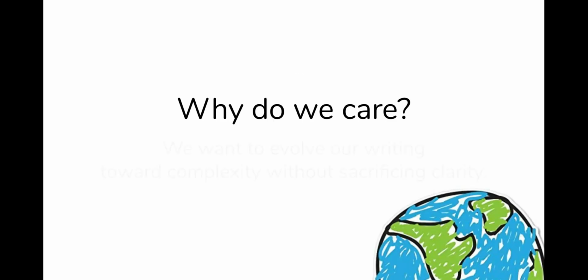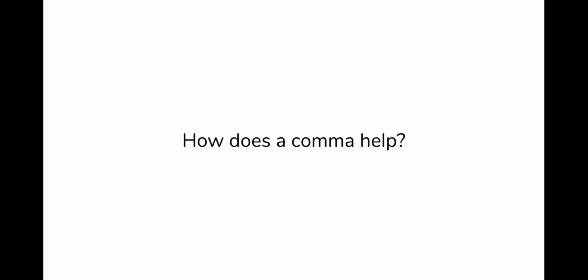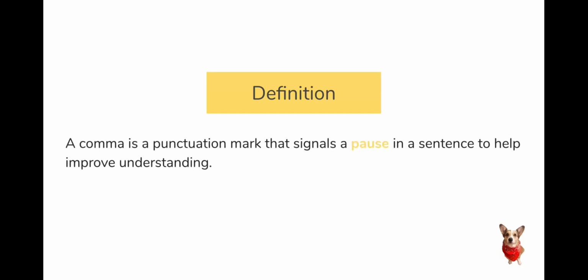So, why do we care about commas? Well, we want to evolve our writing toward complexity without sacrificing clarity. Clarity means clearness. So, we want to be able to express ourselves and our complex ideas in writing, and we want readers to understand exactly what we mean. A comma does help with this. So, the definition of a comma is a punctuation mark that signals a pause in a sentence to help improve understanding.